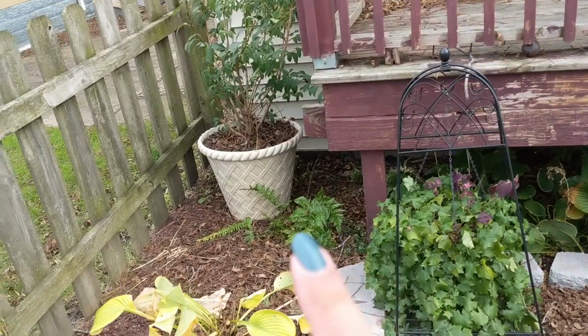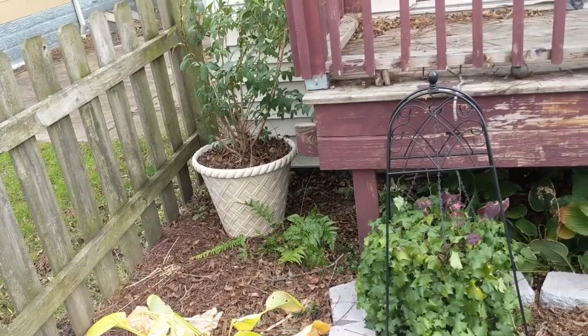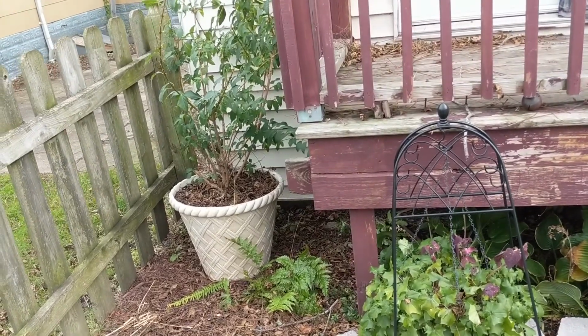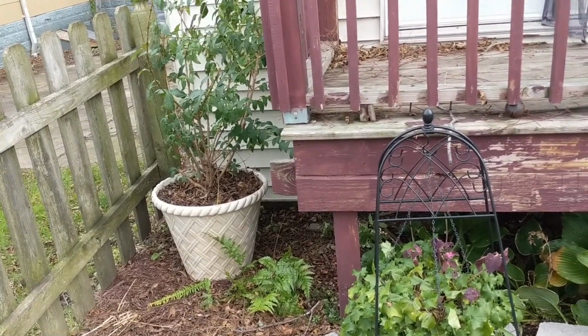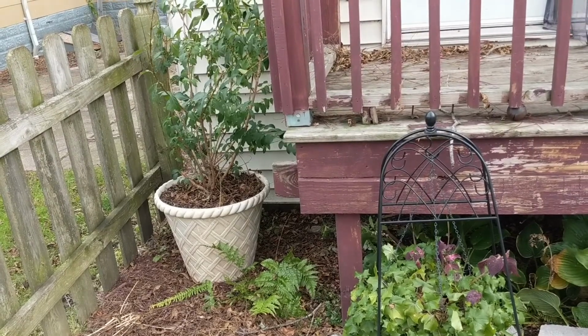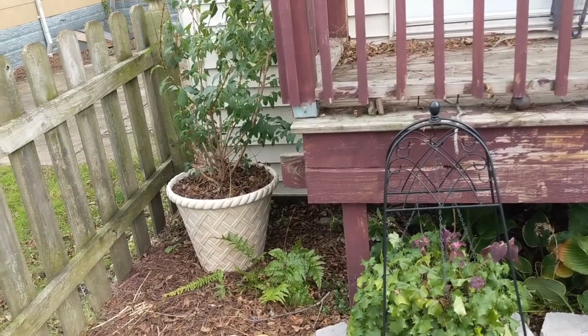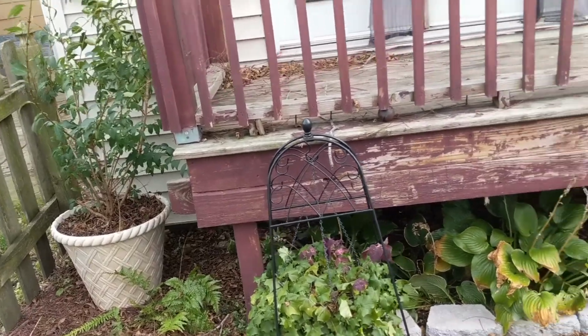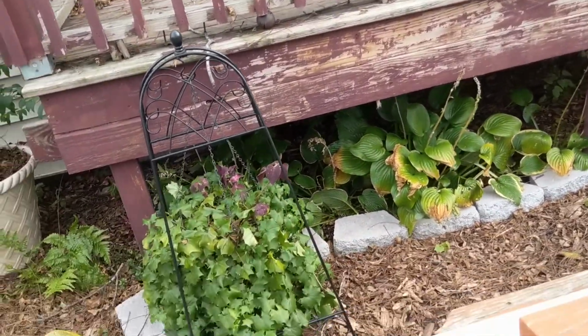That is one of the new planters I got at the beginning of the season. I put a forsythia in there because I love forsythias and because we had it where the hammock is currently and I needed to find a new spot for it. And I figured that this way, when it does bloom, I'll see it from the porch, which is nice. The deck that desperately needs to be redone. Story of my life.